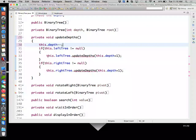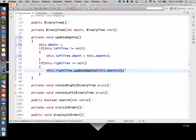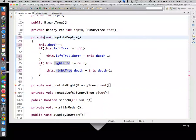Then, if we do have a left tree, we'll set our left tree's depth to be our depth plus one. Similarly, we'll set our right tree's depth to be our depth plus one. So when we tell Pivot to update his depth, he's going to subtract one from his depth. Then he'll make sure his left tree has a depth that's one greater than his, and his right tree has a depth that's one greater than his. He doesn't have to worry about any other grandkids or anything like that, because we're doing this after every rotation.